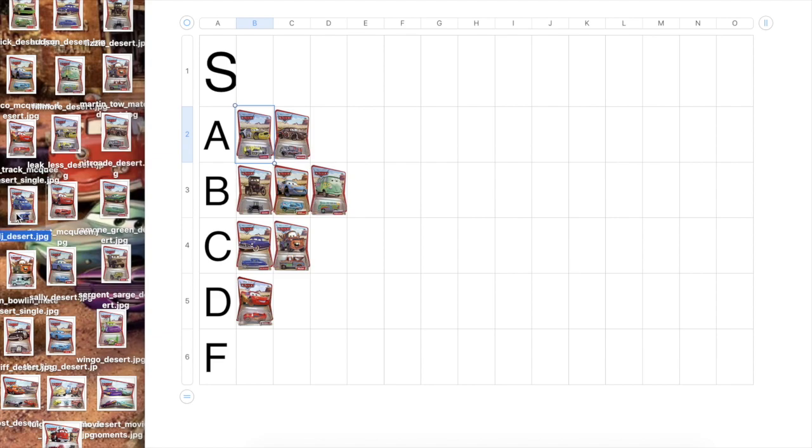DJ. DJ missing his green stripe. He had a weird blue stripe. I love the tuners, as anyone who's watched Cars Adventures would know. And DJ is my favorite design of those, so I'm going to have to throw him in A as well.